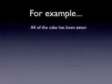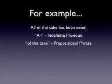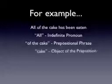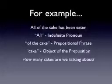Look at this sentence. All of the cake has been eaten. In this sentence, all is the indefinite pronoun. Of the cake is a prepositional phrase, and the object of that preposition is cake. How many cakes are we talking about? One cake. So in this case, all of the cake takes a singular verb, has, because we're only talking about one cake.